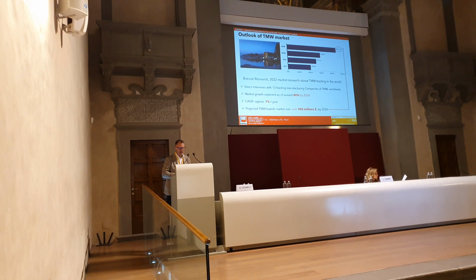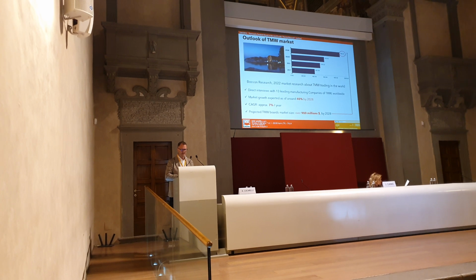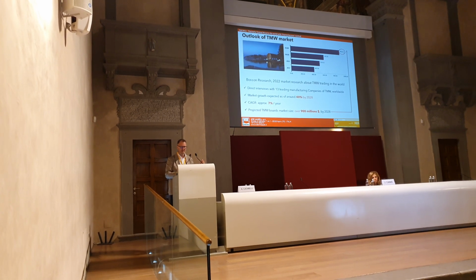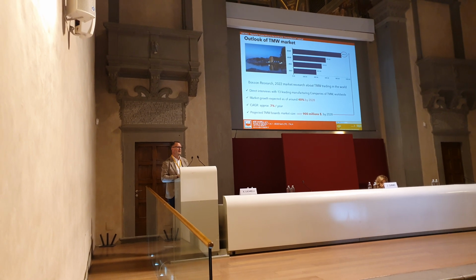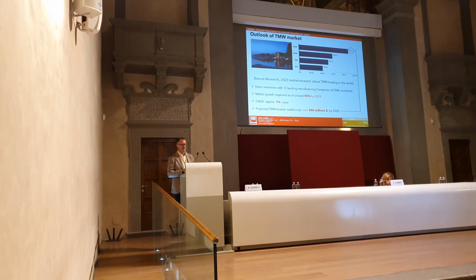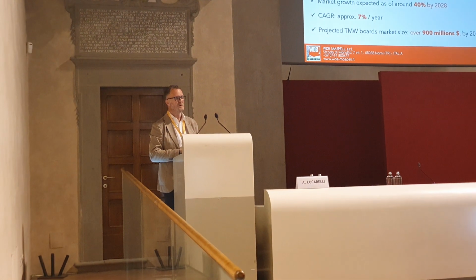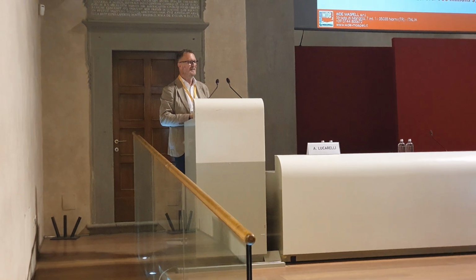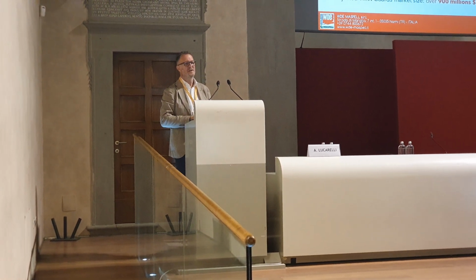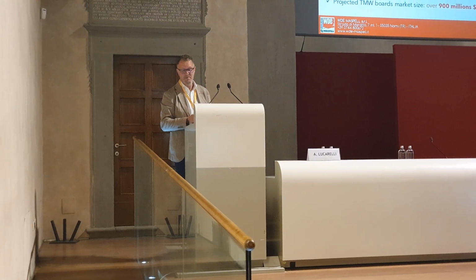a year. So the projected thermally modified wood boards market is also very interesting because you can see in the graph that it's predicted to be over $900 million by 2028. So of course, all of us hope that these numbers are going to be true, that they will actually happen, and maybe they can also improve.